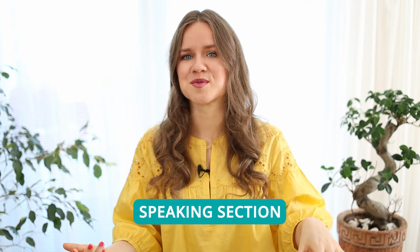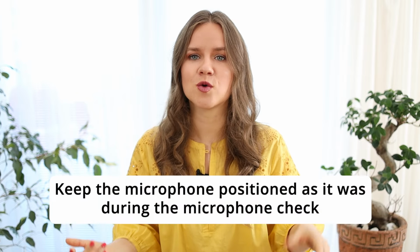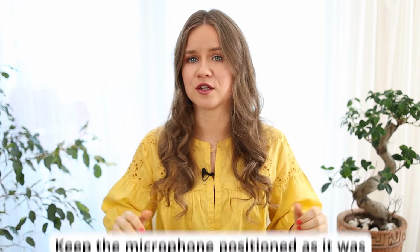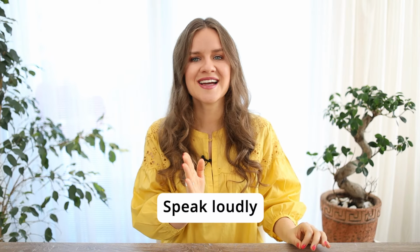As you go through the speaking section, keep the microphone positioned as it was during the microphone check, so that your voice is audible. Also, speak loudly. I don't mean shout, but remember that other test takers will be answering questions at the same time. So the room will be quite noisy. If you speak quietly and the examiner can hear only some of your words, he or she won't know if you made mistakes or not. So your score will be lower.